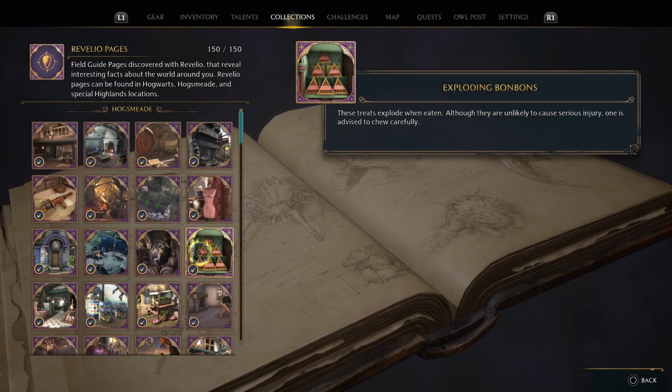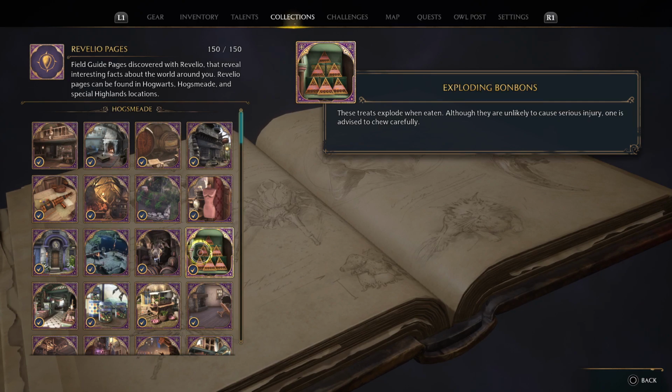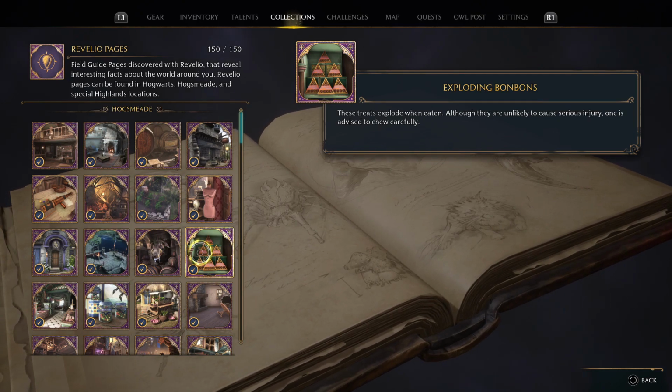Exploding bonbons. These treats explode when eaten. Although they are unlikely to cause serious injury, one is advised to chew carefully.